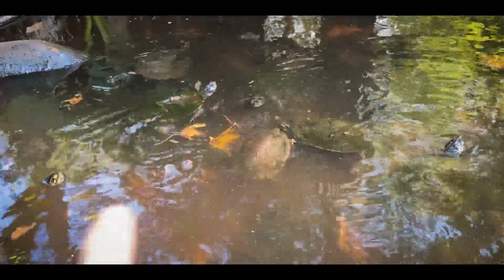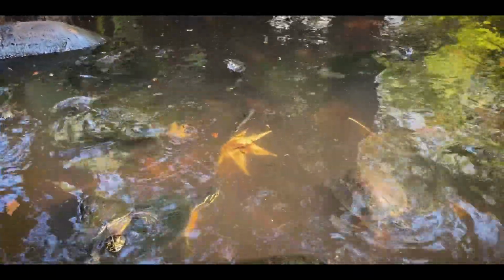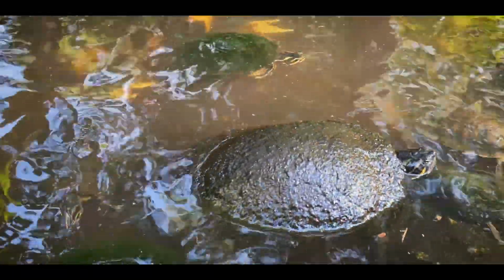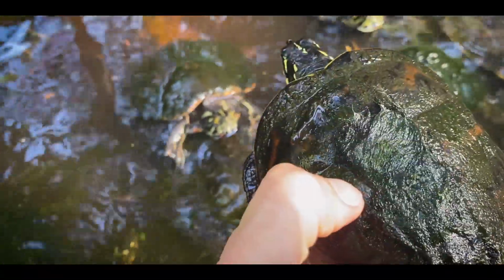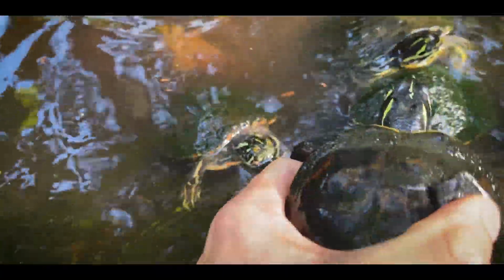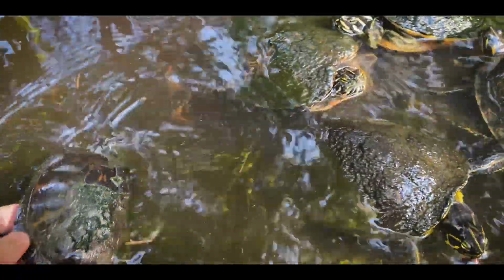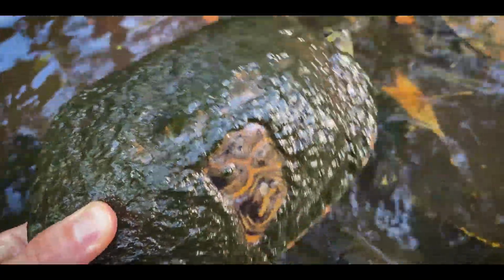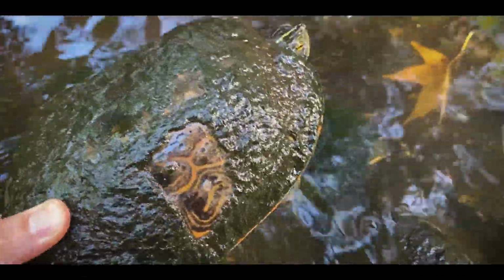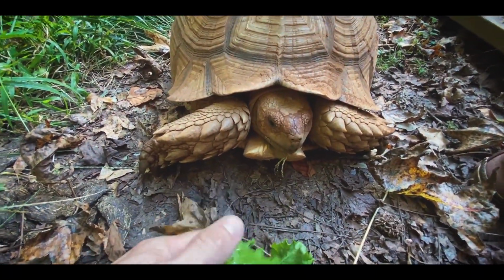I let all the leaf litter build up, especially right now in the fall. This way during the winter, they can kind of bury into that like they would in the wild. If you look at this little red belly, she's starting to shed. And all that algae and stuff is coming off on those scutes. See, it just peels right off. So pretty neat. This Rio Grande cooter, this guy, you can see, starting to shed scutes again. All right, let's see if we can feed this guy.